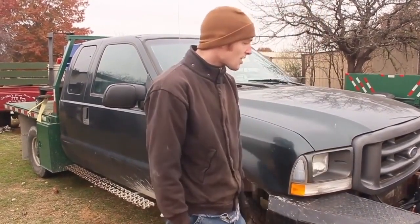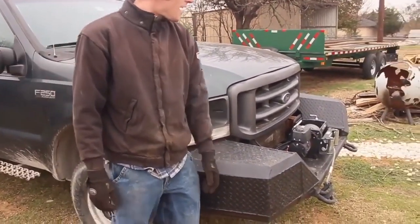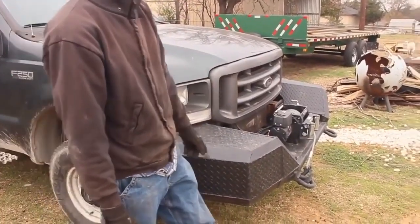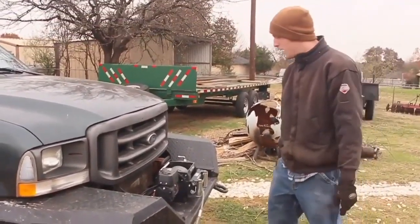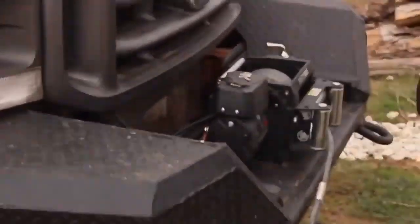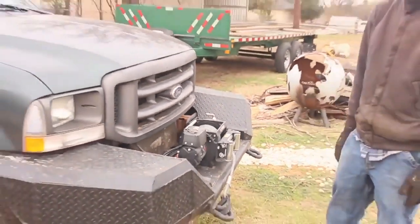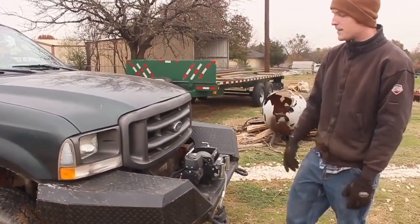And yeah, I built it a front bumper about a year ago. Really like this thing as well. It's really solid. We've got the tow hooks up front. We've got this winch, a 17,500 pound winch. Haven't gotten to use this thing too much, but much like the 4x4 system on the truck, you don't have to use it that often, but when you need it, you really need it. So I'm glad that it's up here.